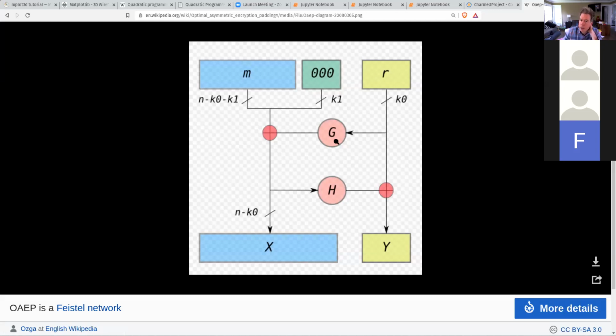So this G and this H are hash functions. I don't think we've said too much about hash functions, but they scramble things and also adjust the length, and they're very sensitive to the bits that go in. So if one bit of R here were to change, then this output would be completely different. And if one bit of this were to change, then this output would be completely different. So you can think of G and H as being hash functions. R here is a nonce. It's a randomly chosen number. And by choosing R at random, you get probabilistic encryption. So this gets rid of the deterministic encryption problem.